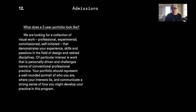What we're really looking for is a picture of who you are through the portfolio. So for instance, we are very interested in professional experience or your skill-based experience in design, but we're also interested in your experimental work, your hobbies, your side projects, things that are self-initiated, that demonstrate the full breadth of your experience, your skill, but also your passion and your really deep interest, and even your questions in the field of design. So we really encourage you to take that into consideration when you're developing your portfolio, to include work that's personally driven and that challenges norms, or for instance, maybe isn't necessarily finished or perfect in your mind, but that really points to the future, the curiosity and the places that you hope to go in the program.